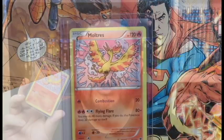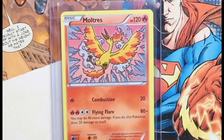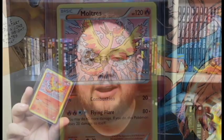So the next card that I got, I was pretty psyched about. I actually got this at my local comic book shop. They have a vending machine where you can put in a quarter and it gives you 10 Pokemon cards, and it's actually this Moltres card right here. It's a non-holographic card, but to be honest, I actually prefer this version over the holographic card. I think this version looks better, and I really like this card a lot. That's why I got the top loader treatment.